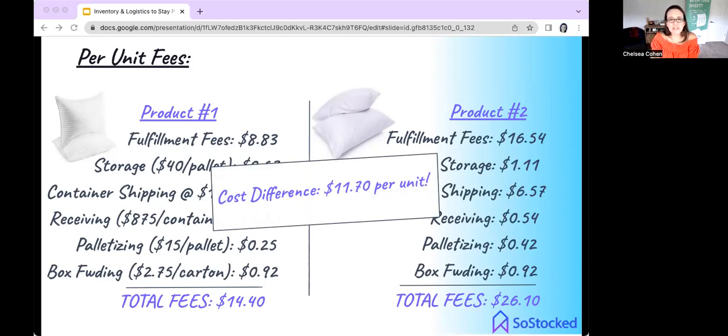This is kind of an extreme example, but it shows you how making these minute, little changes, reducing your packaging size, your cartons, your pallets, your containers, creates a ripple effect with a significant impact. Those little hinges that move big doors: you make that one change. I would start with your packaging if at all possible. If not, then start with your carton and your pallet, using the tool at SoStocked.com/tools.